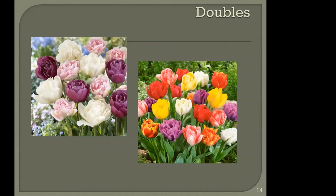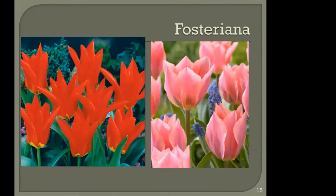Fosteriana tulips are kind of a reflex form. They're also called the lily flowering tulips, and they have this wider at the top shape, pointed petals. They have a very nice effect, especially a little closer. Now, as we go through, you'll see different forms and shapes, and some of these are more appreciated from a closer vantage point, next to a sidewalk, next to a garden path, that kind of thing.